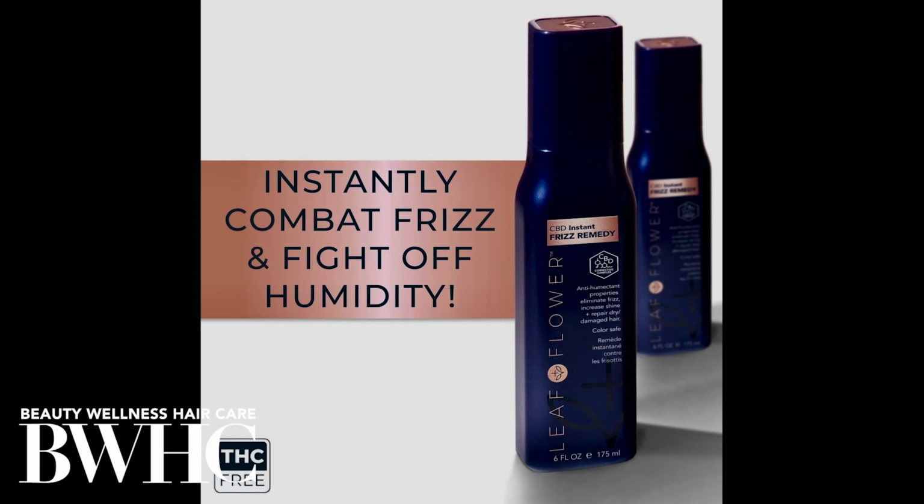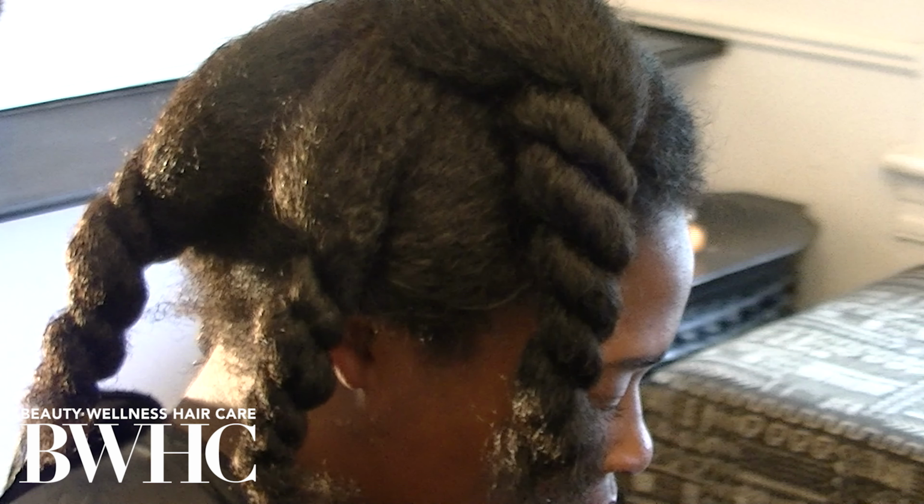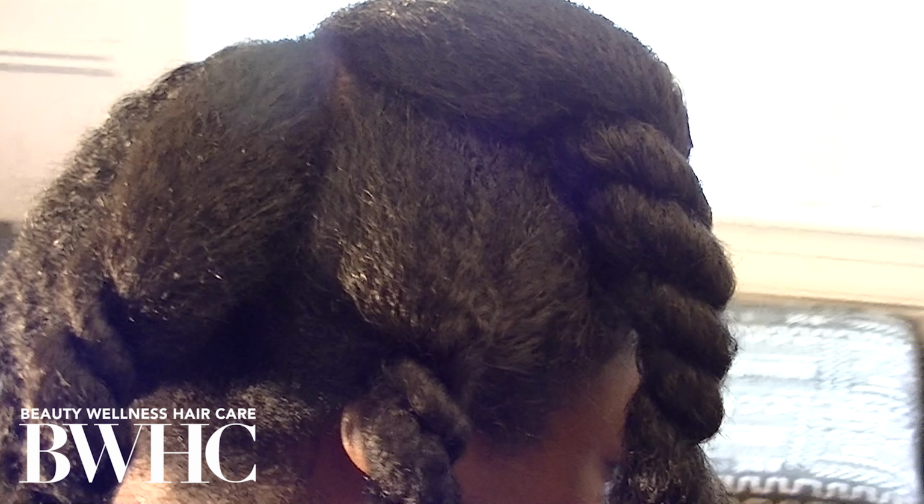This was the before, dry, devitalized, no defined coil pattern. Oh, to comb her out, right? We used this CBD instant frizz remedy. It's super light, it's super liquid, and this is her hair after it's combed out. Once you have the conditioning treatment, it eliminates all of the snarls, and it makes it easy to comb out. No foam, no mousse, no silicone, no sulfates. Look how beautiful and healthy her hair is.